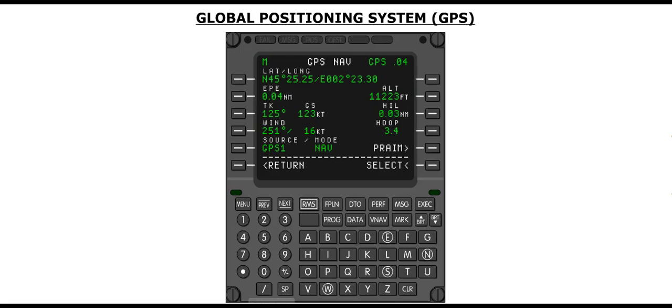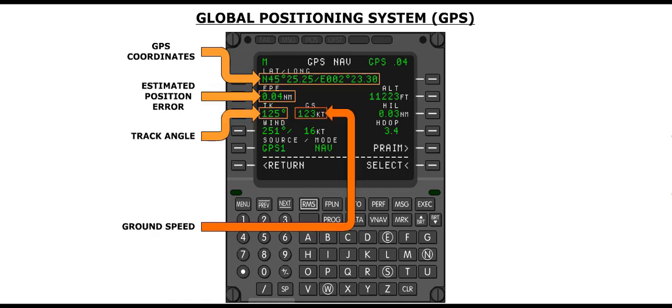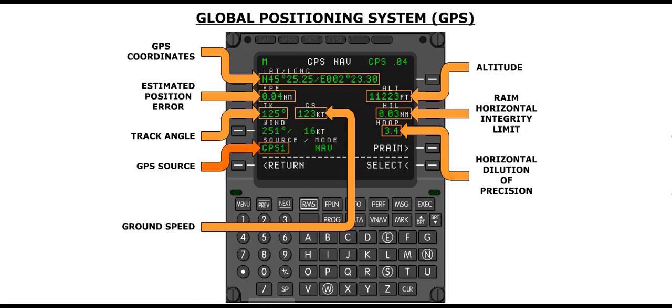This page shows GPS coordinates, an estimated position error, or EPE, track angle, ground speed, altitude, a value that is related to the integrity of the GPS signals called RAIM, a value that is related to the precision of the calculations called horizontal dilution of precision, or HDOP, the GPS source monitored by the FMS, and the current GPS mode.